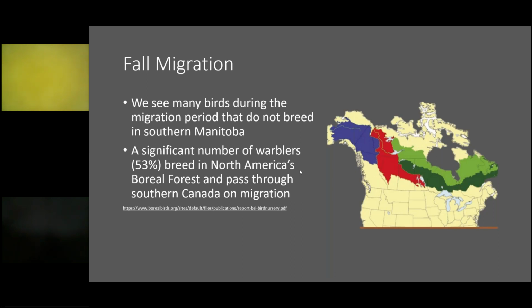There are estimates out there that between 1 to 3 billion birds arrive in the boreal forest in spring migration, while 3 to 5 billion birds end up leaving the boreal forest. So it really is a bird nursery, not just for warblers, but for many other bird species.